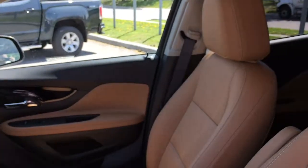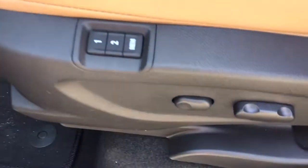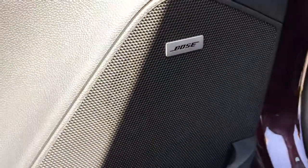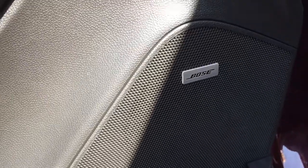If I get out here, just to show you that the upholstery in the vehicle is all leather, and just down here, the controls for the power adjustable driver seat, including lumbar support. You also have your preferences for seat and mirror memory. And coming over here, you can see that these speakers in here are the premium Bose speakers, which allow for great sound quality when you're listening to your music inside the vehicle here.